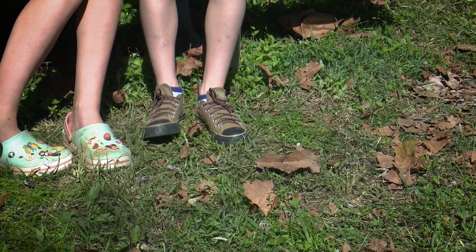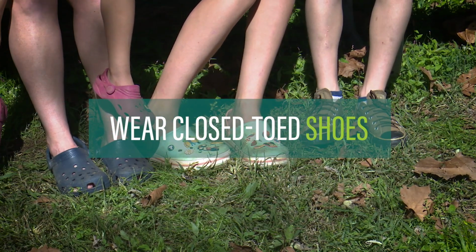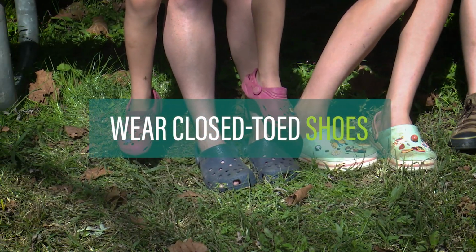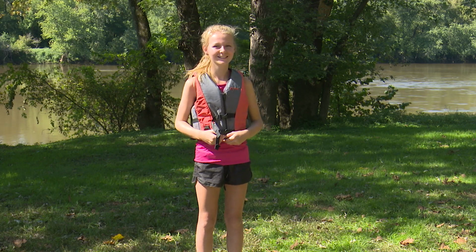Proper footwear should be worn to prevent injuries. Closed-toed shoes are required, and water or river shoes are highly recommended. Wear appropriate clothing that dries quickly, and always be prepared to swim.